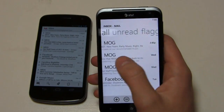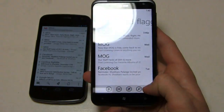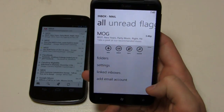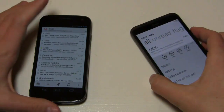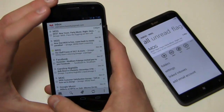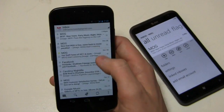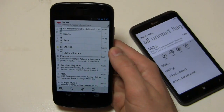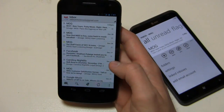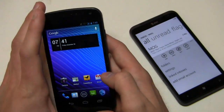I can scroll over and see the text at the top, all on red, flagged, urgent, and more. And then down here I've got some options. I can sync, I can search, I can select, I can do a new one. Then over here, Gmail's been changed as well on Android 4.0. You can see a lot of changes here. You've got some buttons down here where I can sync up, I can tag, I can search, and I can do a new message. And then if I had more than one inbox configured, it would show right there, and I could easily switch back and forth between the two. So that's a nice touch, it's a nice benefit as well.